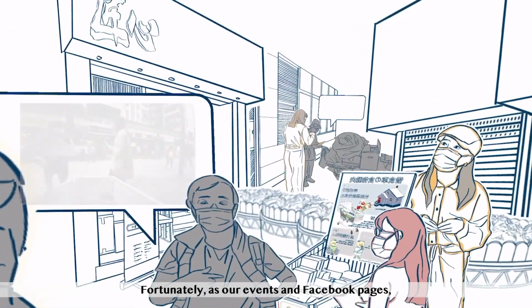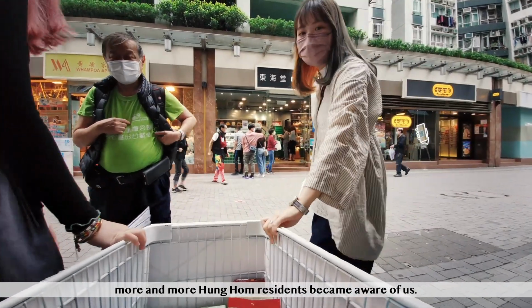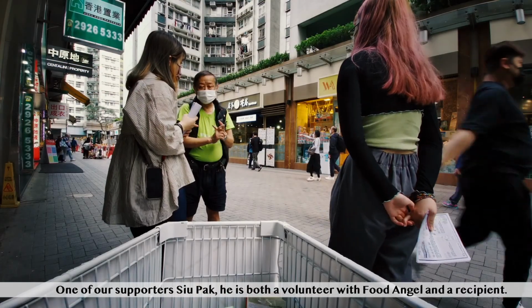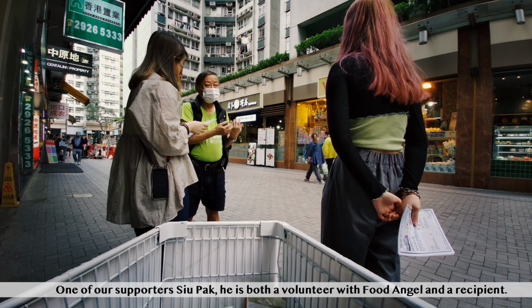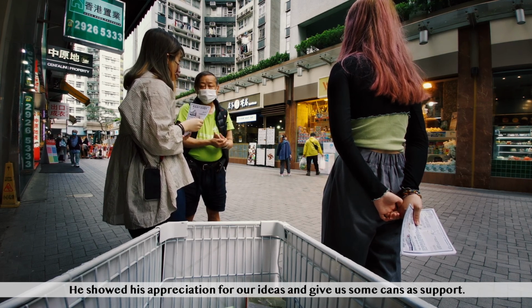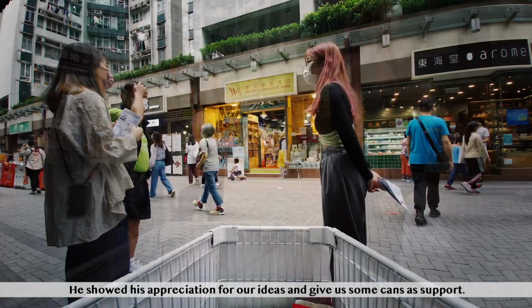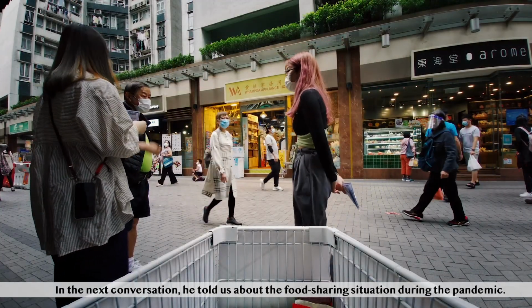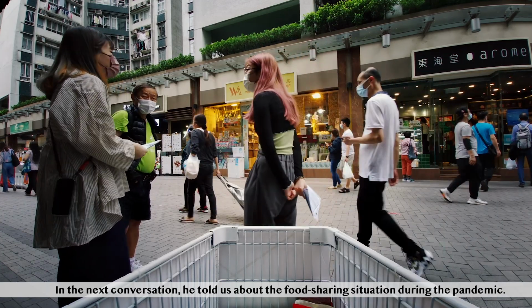Fortunately, as our event and Facebook page grew, more and more Hong Kong residents became aware of us. One of our supporters, Super, is both a volunteer with Food Angel and a recipient. He showed his appreciation for our ideas and gave us some cans as support. In the next part of our conversation, he told us about the food sharing situation during the pandemic.